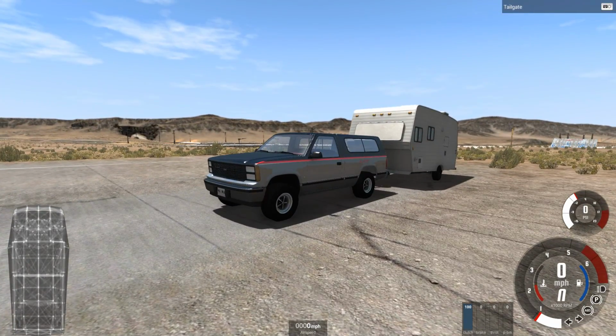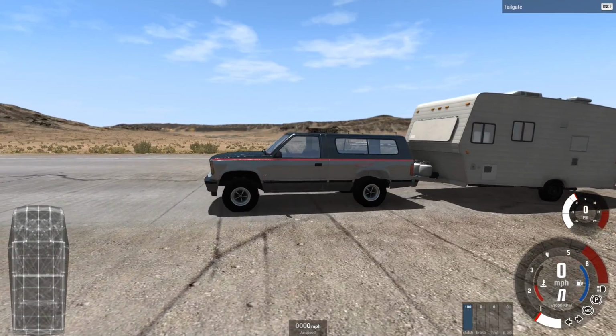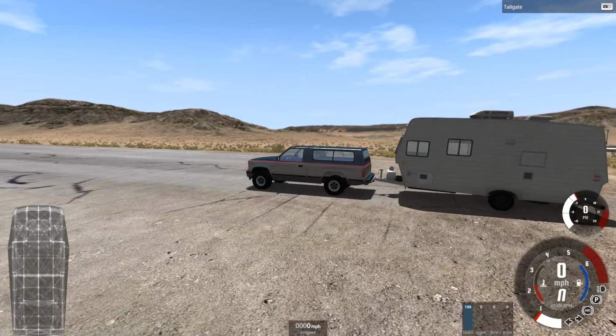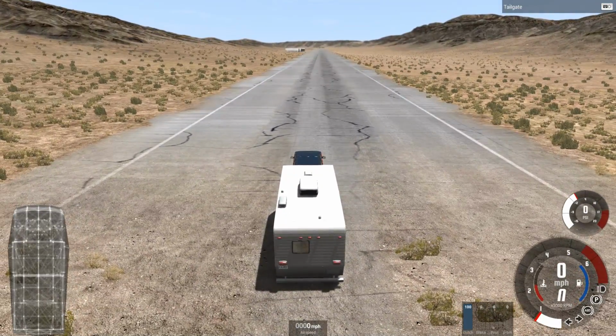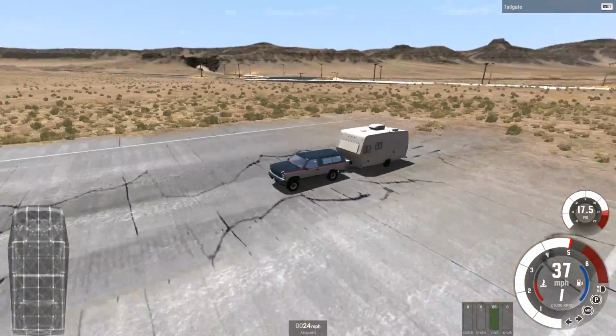We start with the D series, but not any ordinary D series. This one has a stage 2 supercharged V10 in it. Yes, that is a very, very big, powerful engine. It's all-wheel drive, so we should have good traction. It's also a fairly heavy vehicle itself, which should stop the caravan from controlling the car. If the caravan starts moving around, that's going to be one of the big potential problems with this.